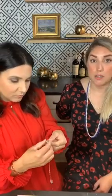We created the 1870 collection, which takes estate, pre-owned or vintage pieces that aren't quite as wearable anymore and makes them wearable again. So we buy a lot of estate jewelry, and we also see a lot of customers come in with estate jewelry that just isn't their style, or it's their style, but there's some component of it that's just not working for them.